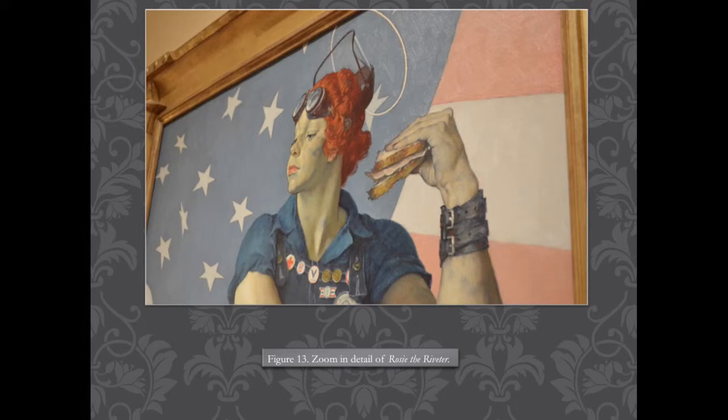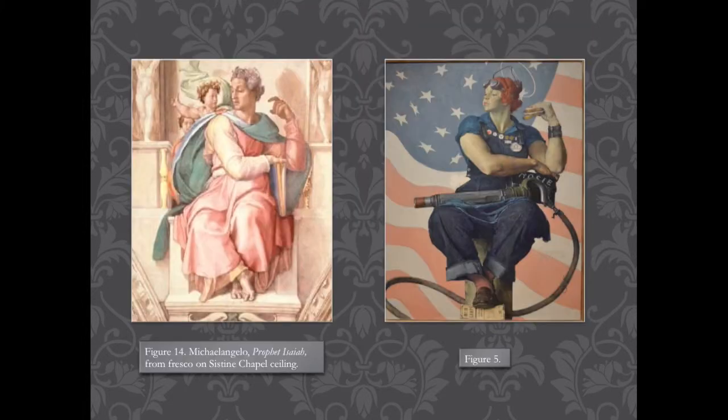The style in which the artist portrays Rosie is one that many readers of the magazine would have instantly recognized. The painting closely resembles Michelangelo's depiction of the prophet Isaiah from the Sistine Chapel ceiling. This comparison gives the painting an immediate ability to be identified. It also compares two things: the righteousness of God's calling on Isaiah to turn the wicked from their ways, and the righteousness of America's calling on its women to do their part in the war.